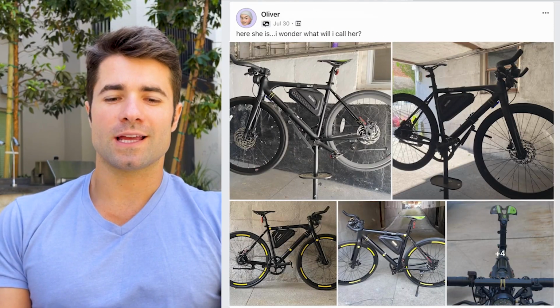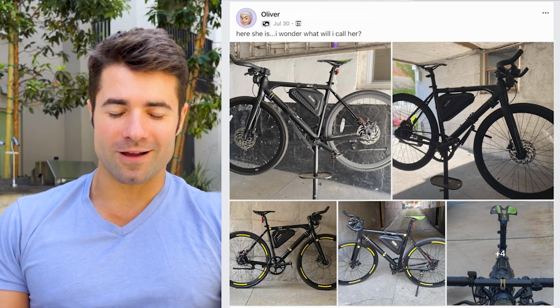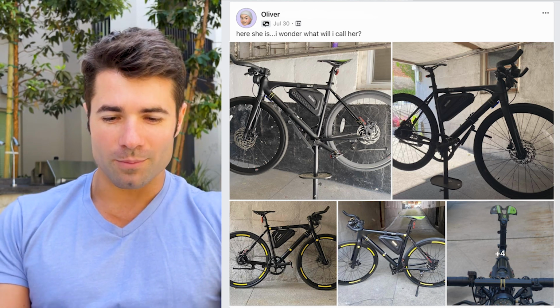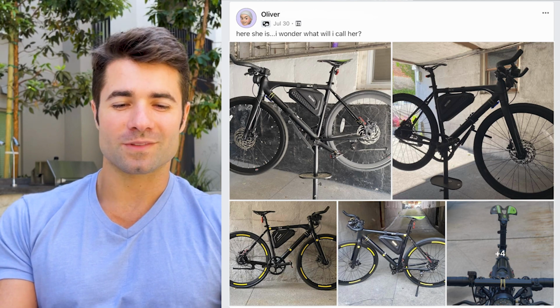So let's break this up with some rider photos from Oliver. Here she is. I wonder what I will call her. Looks really cool. Oliver's pimped this thing out. He's got the extra battery, it looks like, in the triangle. All sorts of customizations, yellow rim tape. I'm gonna call that the Bat Bike, the Batmobile. That's what I'd name it, but nice job, Oliver.